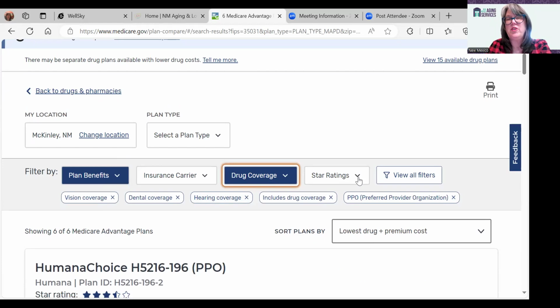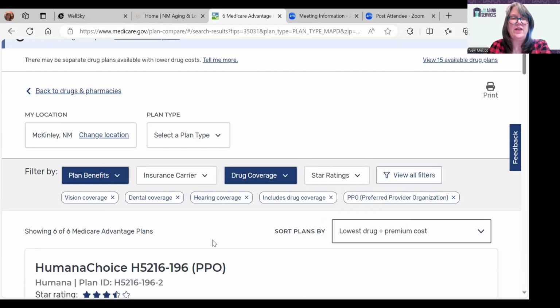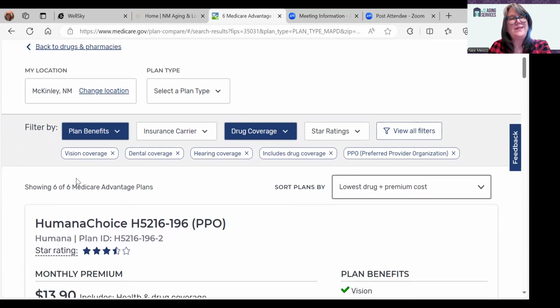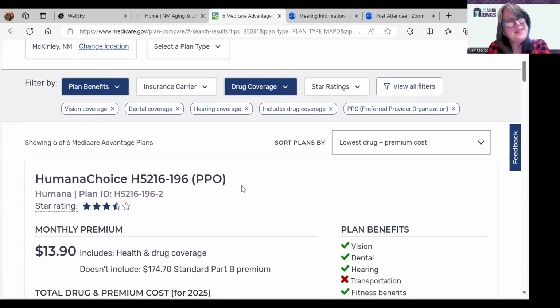You can also filter by star rating, right? I'm gonna just look at everything that we've got here, and you can see what we filtered by up here. They show up right here. Now, this is all the preparation, right? We haven't even looked at a plan yet.